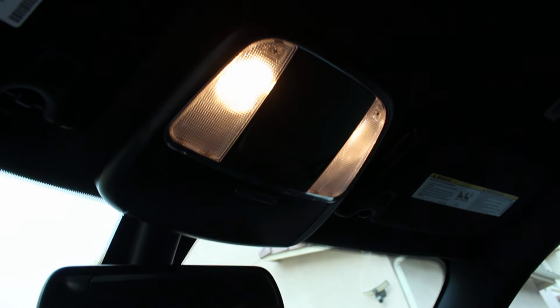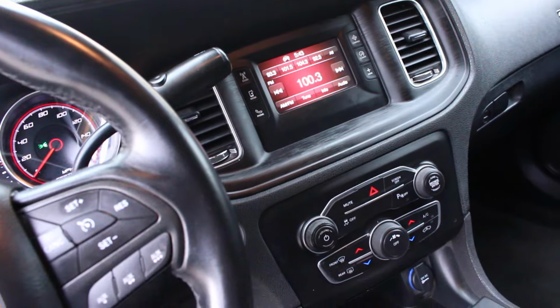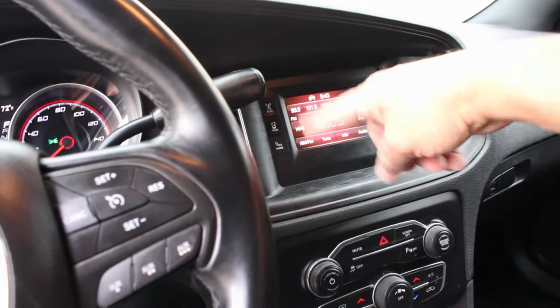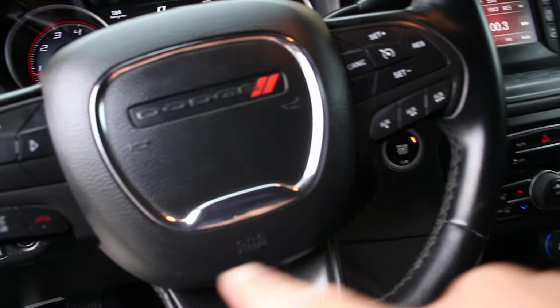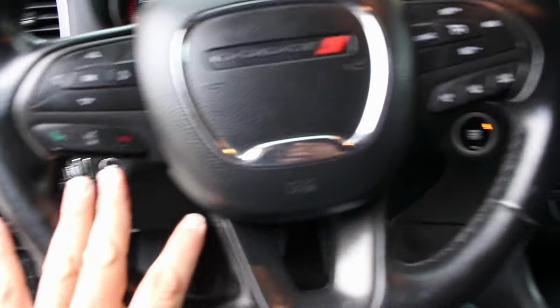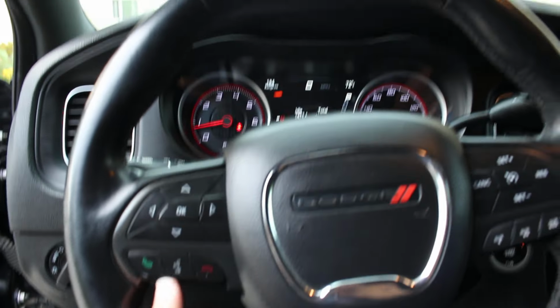So yeah, the blackout feature is enabled on this one. Once again, this was not a patrol unit. This was more like a straight appearance package Dodge Charger for the police. Touchscreen, as you guys already know, you can control everything from here and here on the steering wheel. Okay, working cruise control. Vehicle does have a factory Bluetooth as well. Yes, it does work, so you can talk right through the vehicle, the speakers.